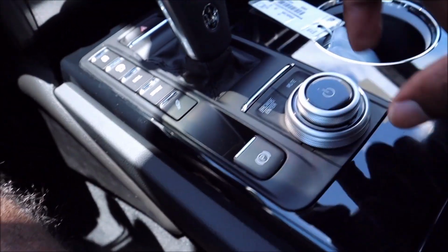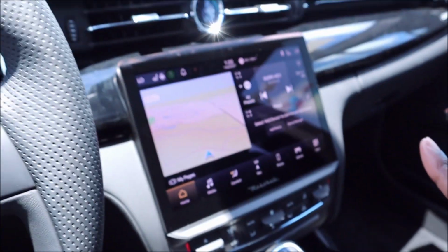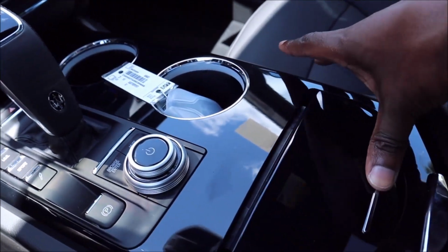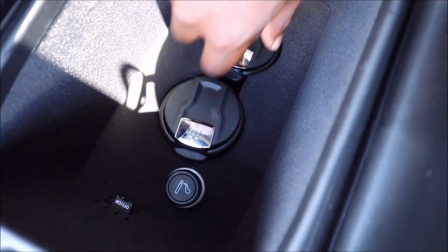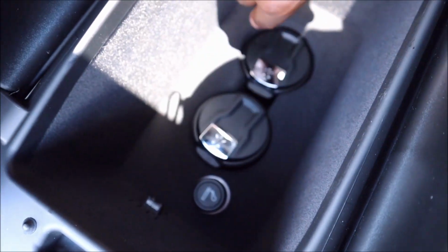You have your electric parking brake, your quick buttons here for your menus and everything for your MIA system, radio controls. You have your cup holders surrounded in that chrome. All right, you do have extra storage here. Then your center armrest folds up, and then you have ashtrays in this as well. So you can have the ashtrays if anybody smokes. Don't smoke in your Maserati, but it's there.